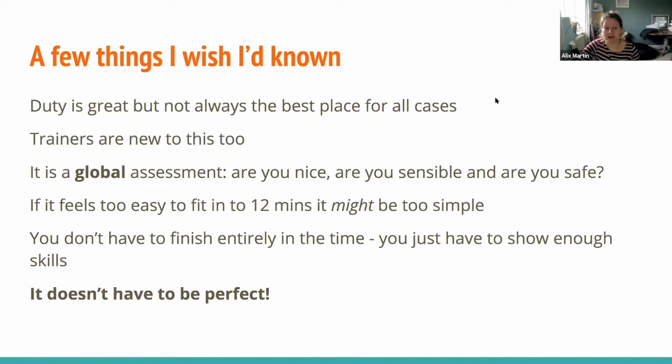And just keep that in mind, because I found it really, really easy to get bogged down in the minutiae of, have I asked this? Have I done this? And actually, if you take a step back, is that showing you at your best? On the flip side, if it feels too easy to fit into 12 minutes, then it probably is, and I'd go back to that complexity thing.